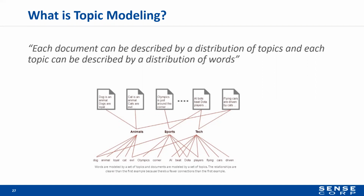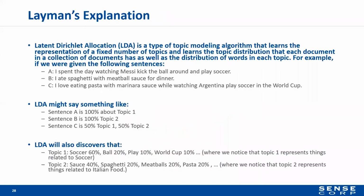Every article or document has a topic. So what topic modeling does is it says that each document can be described by a distribution of topics, and each topic can be described by a distribution of words. A simple explanation of this: LDA is a really popular type of topic modeling.